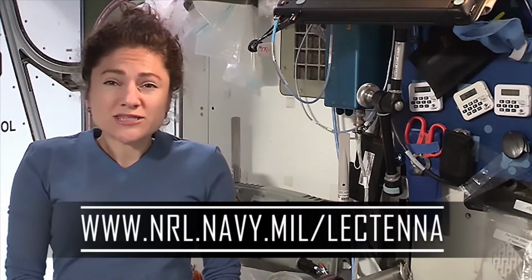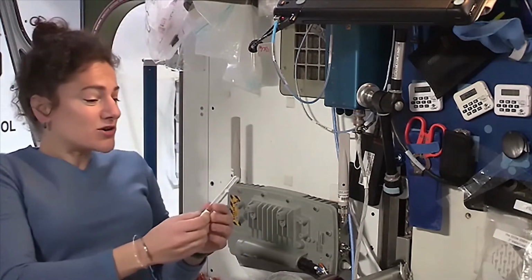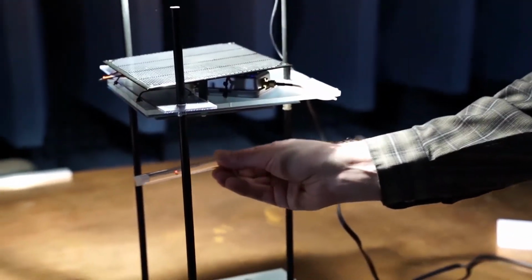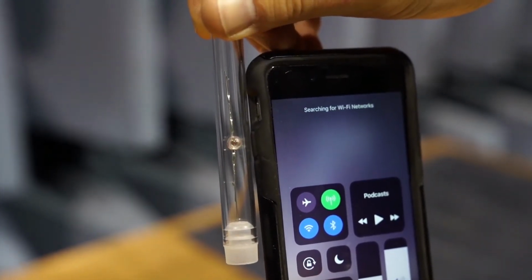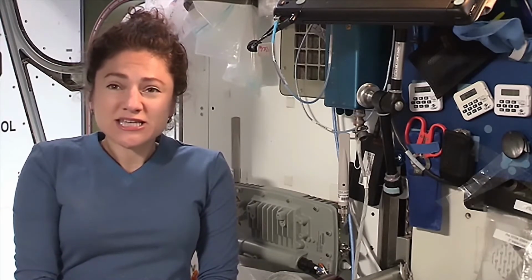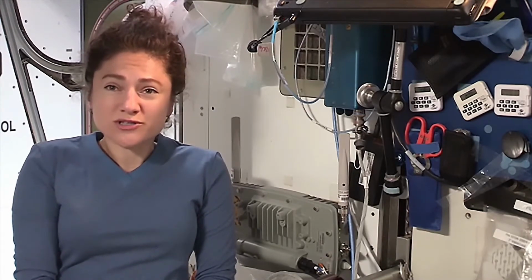If you get the components, you can easily build your own LEctenna and try it at home. Simply place the LEctenna near your phone's antenna or a Wi-Fi router while using the internet. Depending on your phone, you may need to experiment to find where the antenna is inside it. While this is a cool device on its own, our collaborators have begun investigating the wide range of possible applications for this technology in the real world.